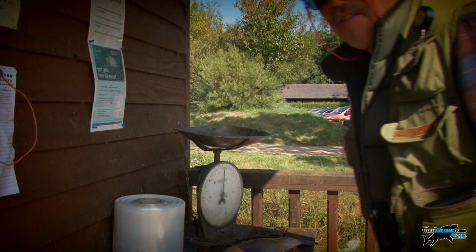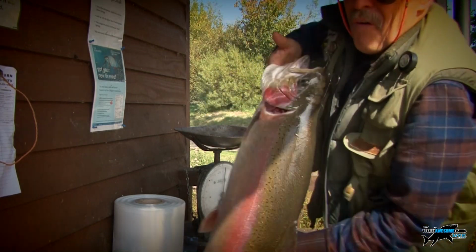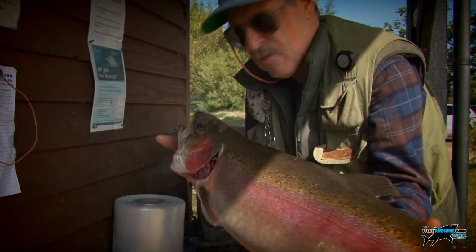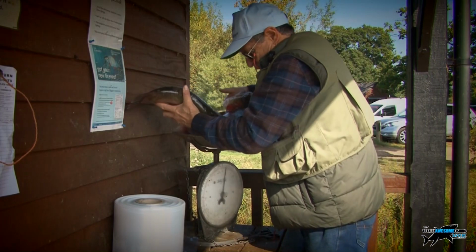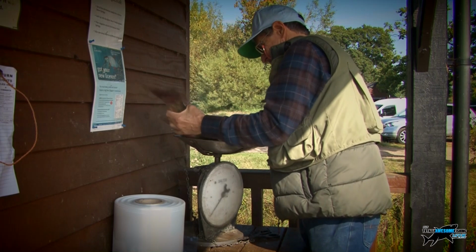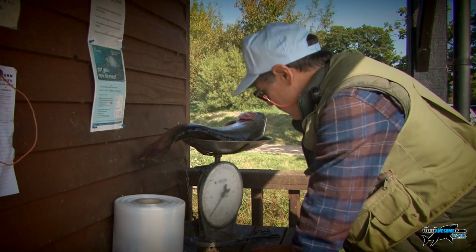Right, people. The moment of truth. That is every bit of 12 to 13, I hope. I hope it's a double anyway. Moment of truth, here we go. On the totally awesome scales, let's get it in the middle. I'd say if that's not 12 pounds, I will eat my lunch probably.